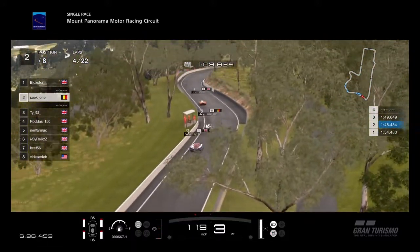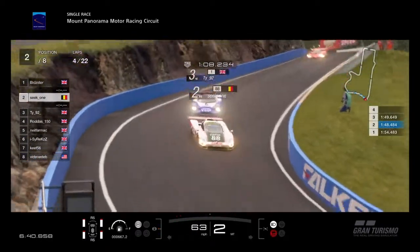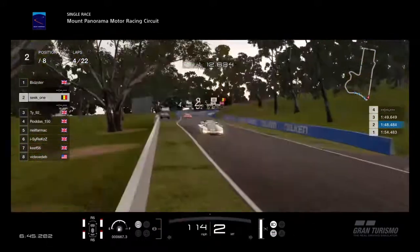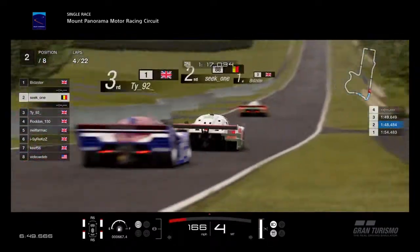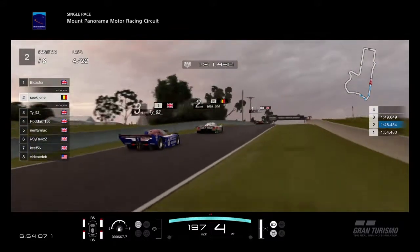So we'll have to see how that goes, because Bidster's not going to have it easy in this one. He's going to have Seat 1 and Neil and TY and possibly Rodders as well, closing on the back and harassing him all the way. So not having it like race 1 this time, as Seat 1 is now under pressure from TY. So a little bit of pressure taking off Bidster here, because he's got TY right behind Seat 1.